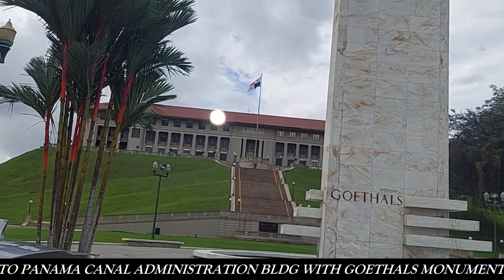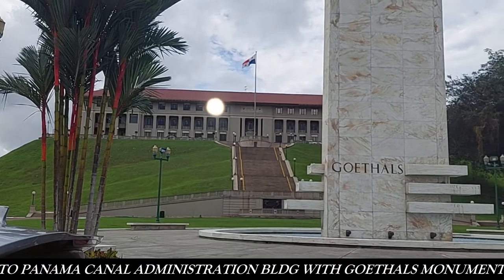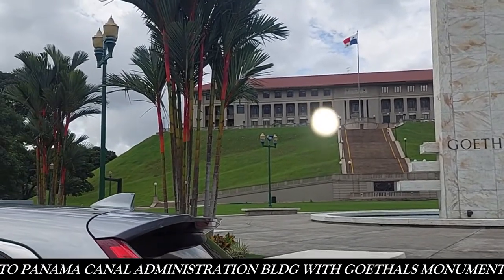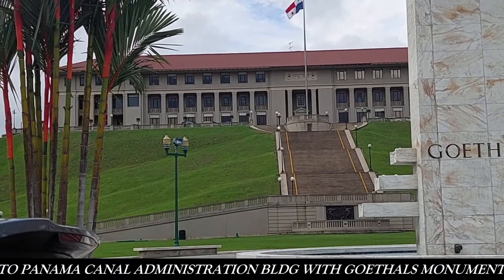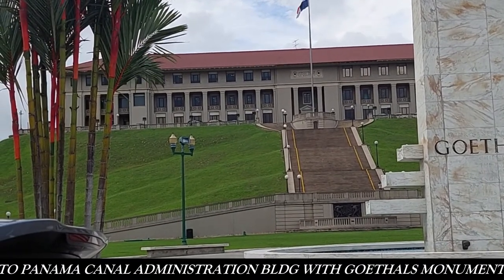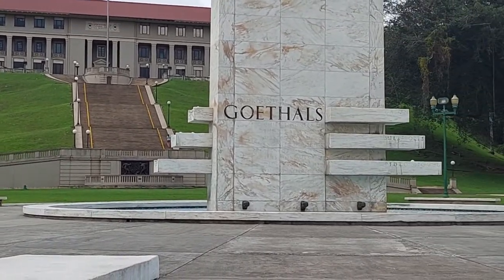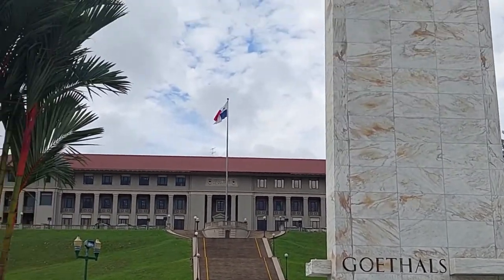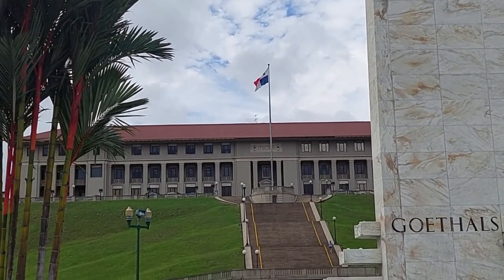Between New York and New Jersey is a bridge, a lot of bridges. Well, the name of one of those bridges is Goethals Bridge. The administration building, the Americans spent $879,000 back in 1914 to build this. New Yorker guy, his name was Austin Lord, he designed this. He designed all the buildings around.